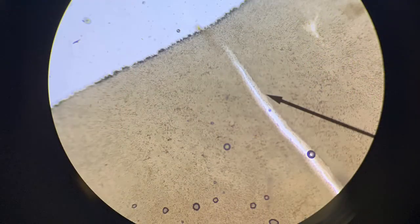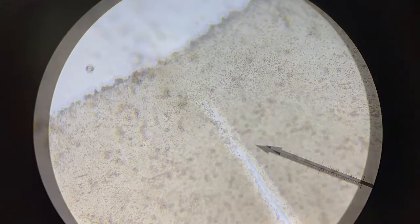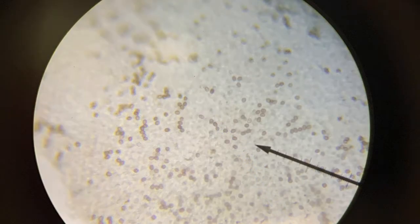So I was really excited to start looking at these. I looked at the same exact spot at 40 power and then at 100 power, and then here at 400 power you can actually see the individual spores sitting on those gills. And speaking of the spores, I've got a little bit of an activity I want to try with these spores that you could probably even do at home. You just need some common household paper and some mushrooms.